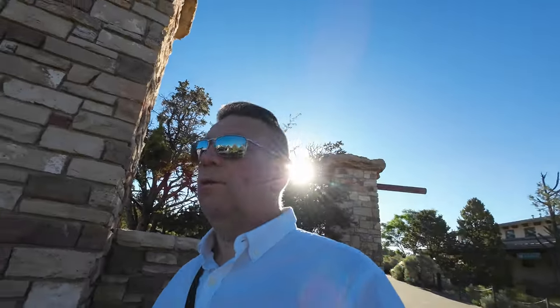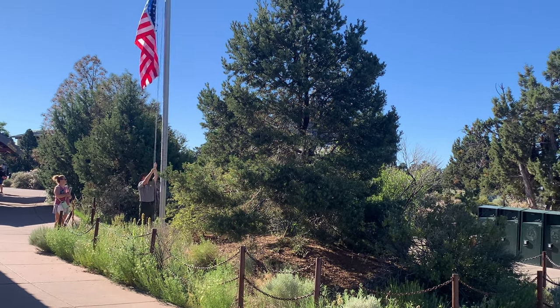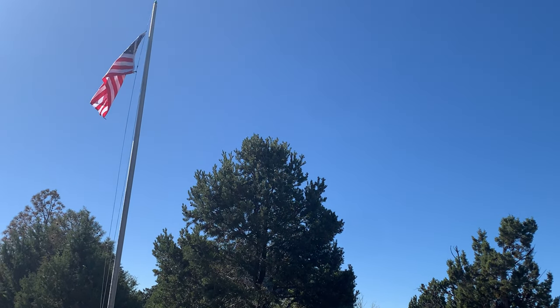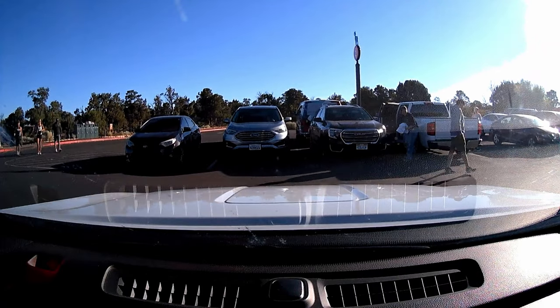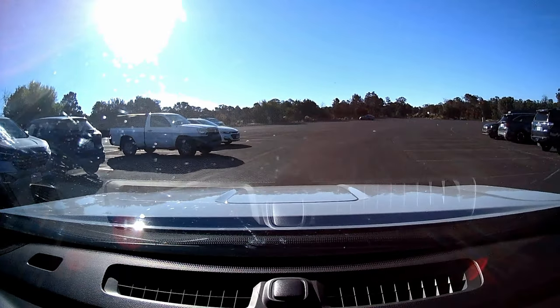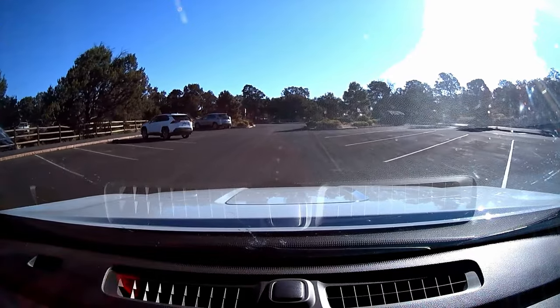I highly recommend coming first thing in the morning because it's 7 o'clock, the visitor center isn't open yet, but there's nobody here. There's absolutely nobody here. What a treat watching the flag being raised over a national park. Let's get back on the road. The parking lots are still almost empty as we make our way to Yavapai Point.